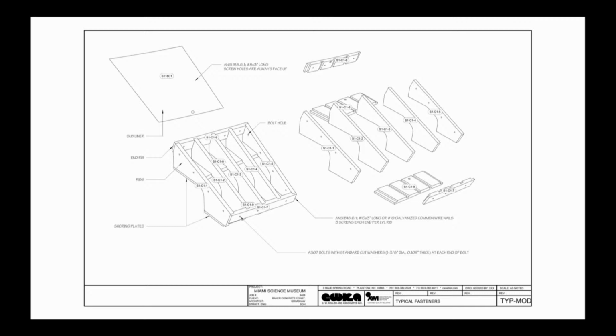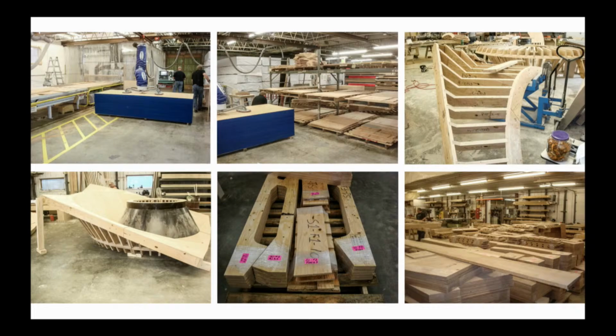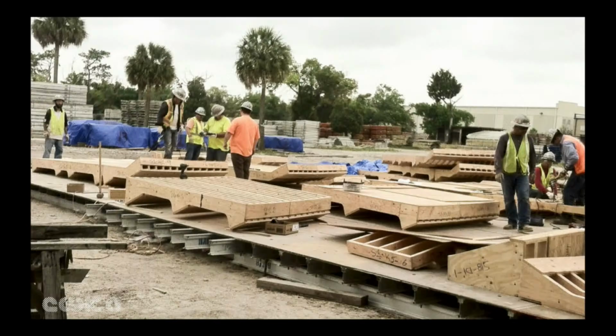We said, we're going to have 17,000 unique parts that are going to get machined, and we're going to label them, and they're all going to be directional, and they all only go in one spot, and we're going to shrink wrap the bundle together, and we're going to ship it to Miami, and the team in Miami will take these bundles and lay them out and just screw them together. And that's why IKEA is so successful. It works.